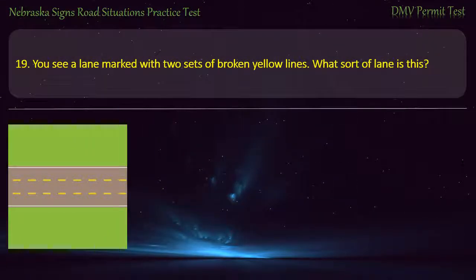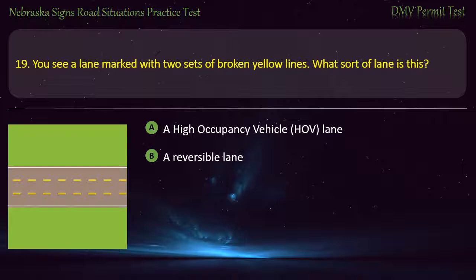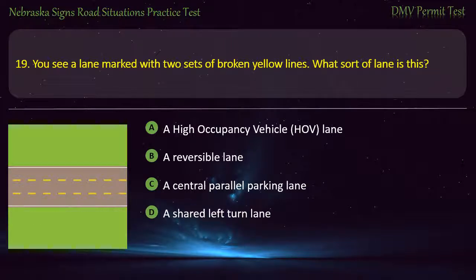Question 19. You see a lane marked with two sets of broken yellow lines. What sort of lane is this? A high occupancy vehicle, HOV, lane. A reversible lane. A central parallel parking lane. A shared left turn lane. Answer. A reversible lane.